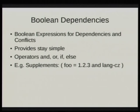It's one of my big things that I wanted to do for ages, and it's finally there. You can now use Boolean expressions within dependencies. It is important to understand that the provides will stay simple. I actually thought about also making them Boolean expressions, but things get crazy if you do that.